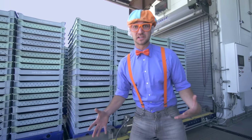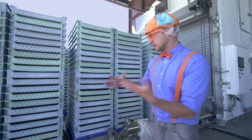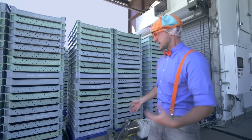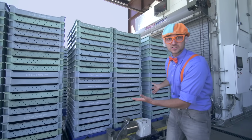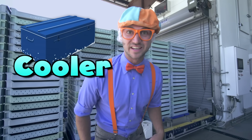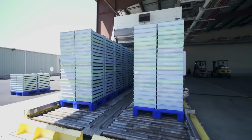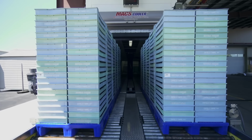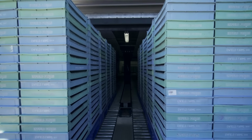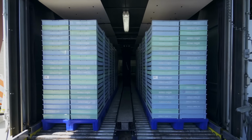So the raspberries came from the farm and got transported from a truck. And then a forklift pulled it off of the truck and loaded it up right here. And so now all of these raspberries are gonna go into this cooler. Watch this. There they go into the cooler. Whee! Bye-bye! We'll be right back.